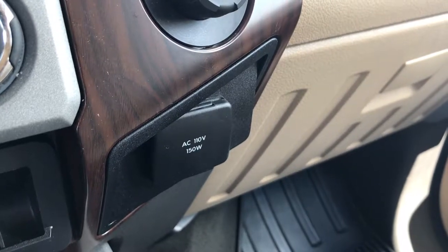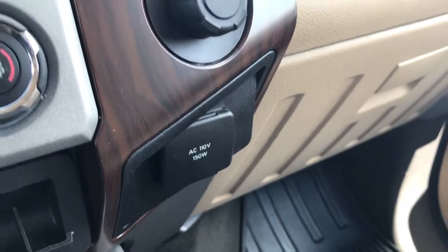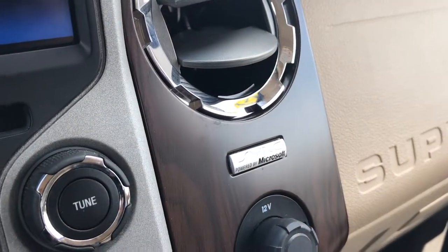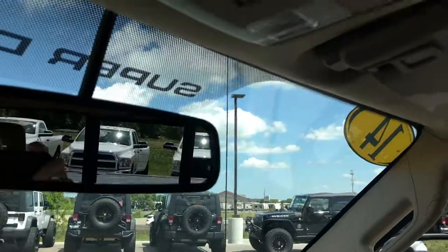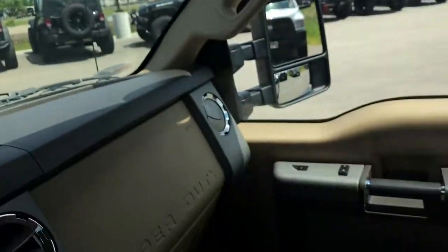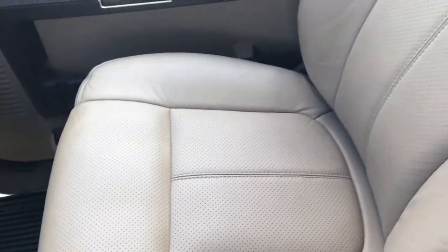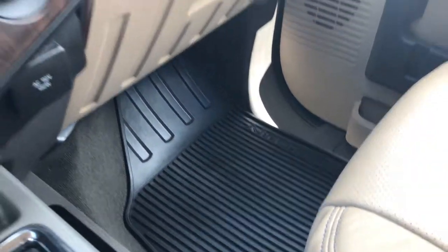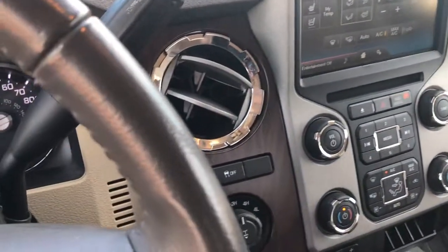You have a 110-volt, 150-watt plug-in up here. You also have one in the back. And of course, like I said, it has a Sync system, so you can pair it to your Bluetooth phone. Up here, we have the power sliding rear window, two map lights, and the passenger seat is absolutely perfect as well. Factory all-weather floor mat on that side. You can see the carpeting is very clean.